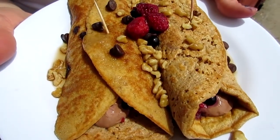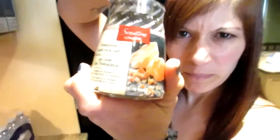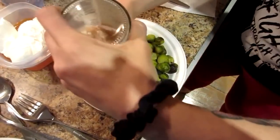Breakfast of champions. Yeah. Grind it up, buttercup. What's that? This is pink Himalayan salt in a grinder. Watch this. Grinding. We're on the grind.